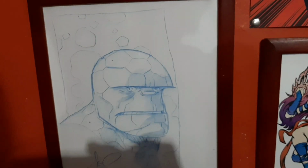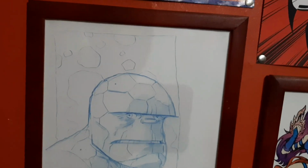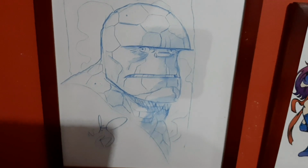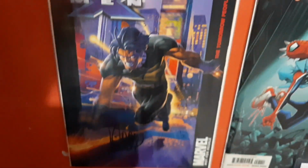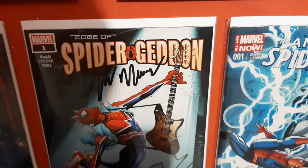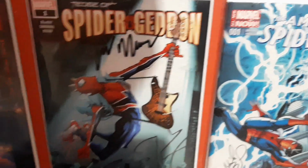Also, I have this custom art, this commission done by Nick Bradshaw, who drew Spidey and drew Venomized and draws the variant covers for Fantastic Four right now. He's a really good artist. I like his style a lot. Down here I have Ultimate X-Men number 1, signed by Adam Kubert with a certificate of authenticity on the back. I have Edge of Spider-Geddon number 1, signed by Jed MacKay.